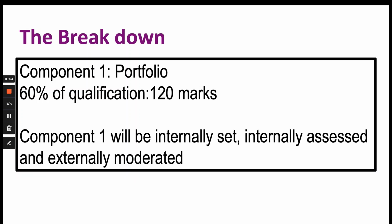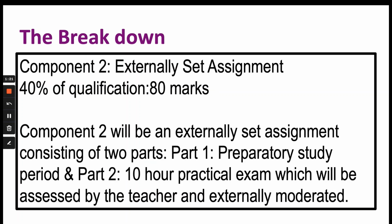Now, component 1 is a portfolio of work, okay? And like I said before, it's 60% of the qualification and the total marks available are 120 marks. Component 1 is an internally set portfolio and will be assessed internally but also externally moderated. So we will have people coming from Eduqas to moderate our assessment process.